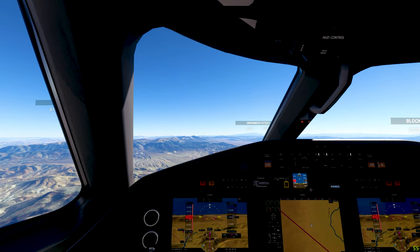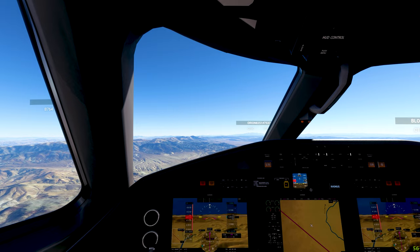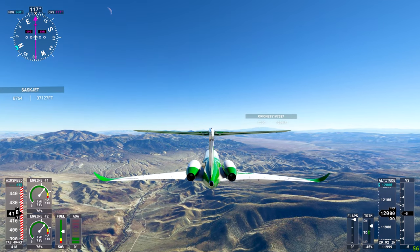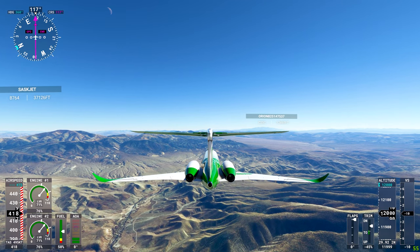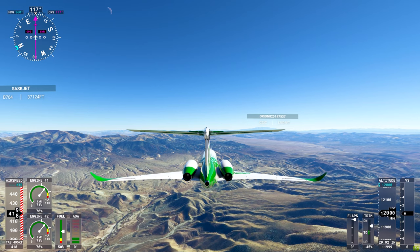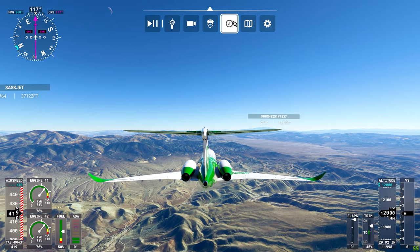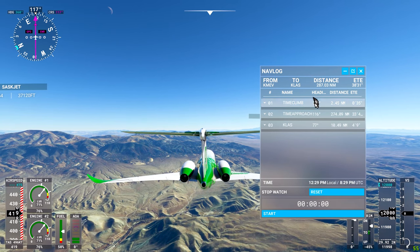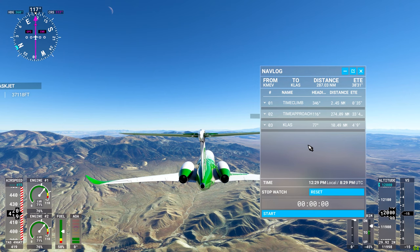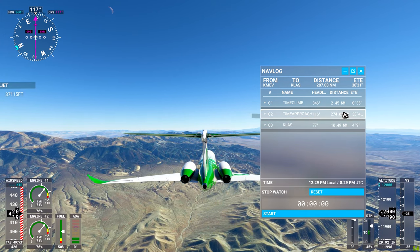Can't really tell if we're going to need to go any higher over these mountains. I guess as we get closer we can make that determination. Also, because it's not showing us the approach label, it's kind of hard to tell how far away. Let's see, maybe the nav log shows something. So we've got a while to go.